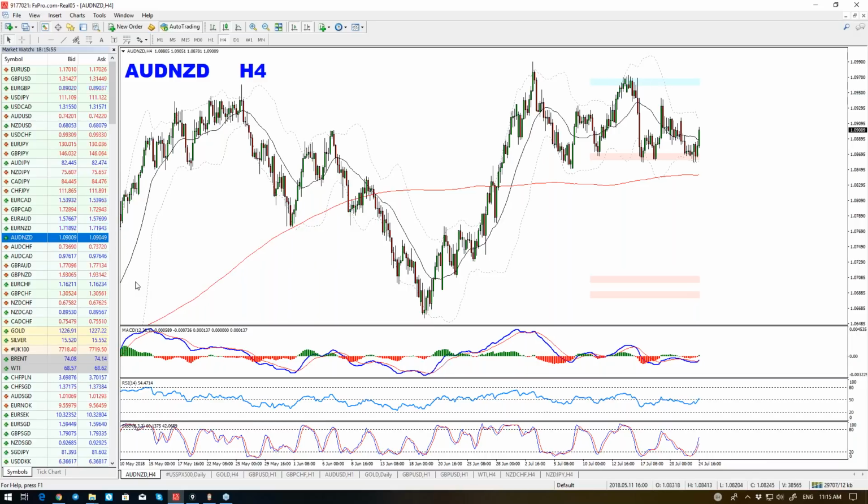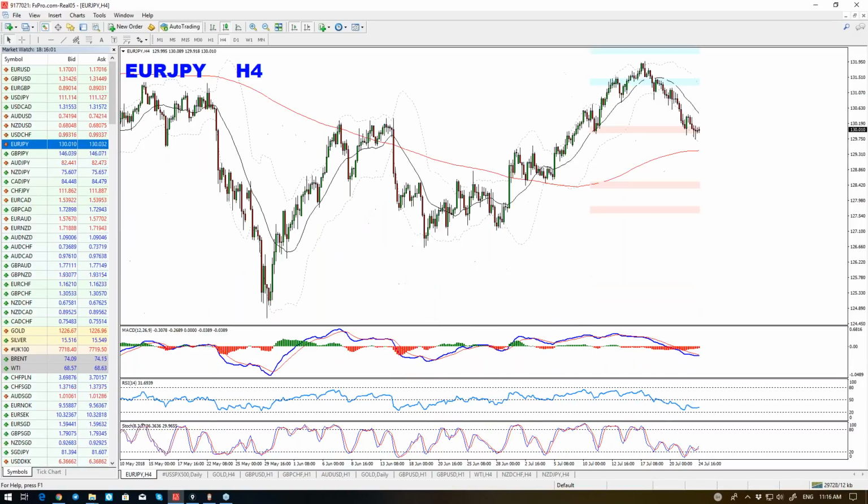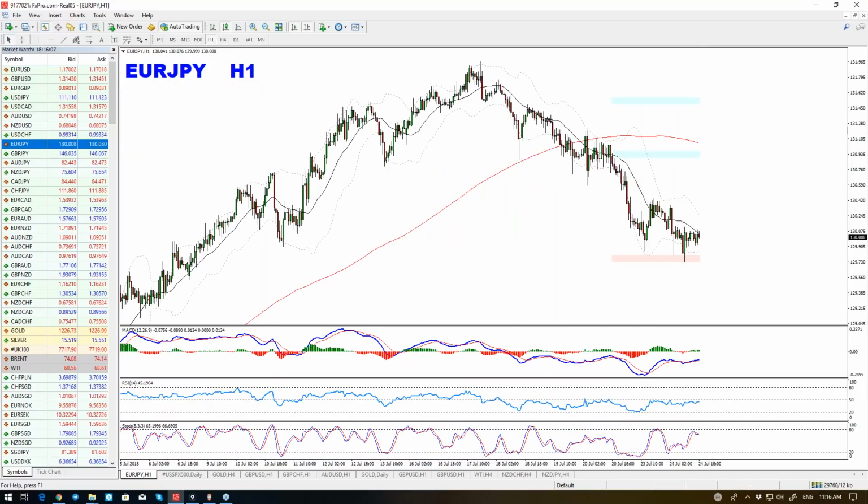Okay, next one. Where is my next one? Yen pairs. Here is the euro yen, which we were bearish and we still remain bearish for the as long as we don't have the 4-hour and daily reversing us. But pay attention to the daily chart.